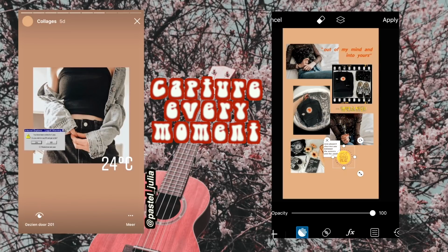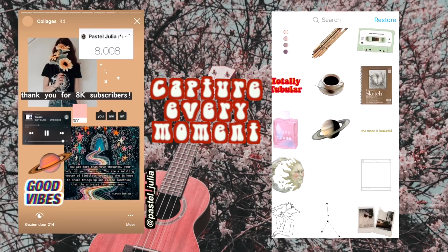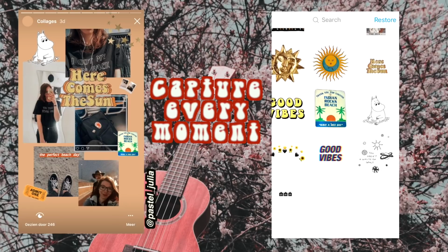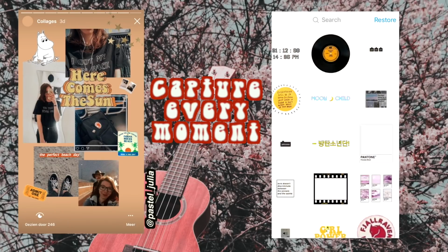I feel like I'm getting better at these collages every single day actually, and yeah, I just love doing it. It's actually like my obsession, as I said.